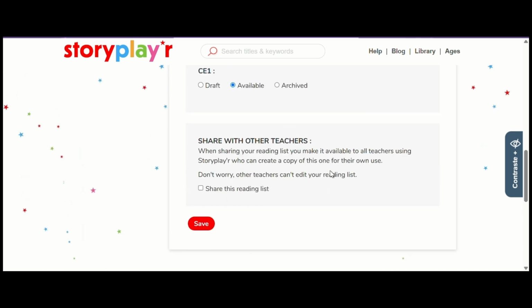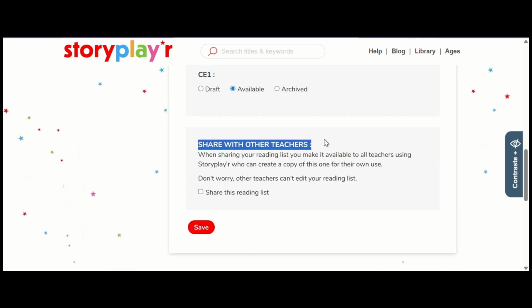for them. Lastly, here, the share with other teachers option, I will come back to that in a minute, but basically it means that the reading list will be shared. Of course, nothing about your students will be shared. It's only the list of books. This is used especially for teachers, for example, who don't have time and they need to just find a list quickly, and they will have yours if you share it, but of course you don't have to.